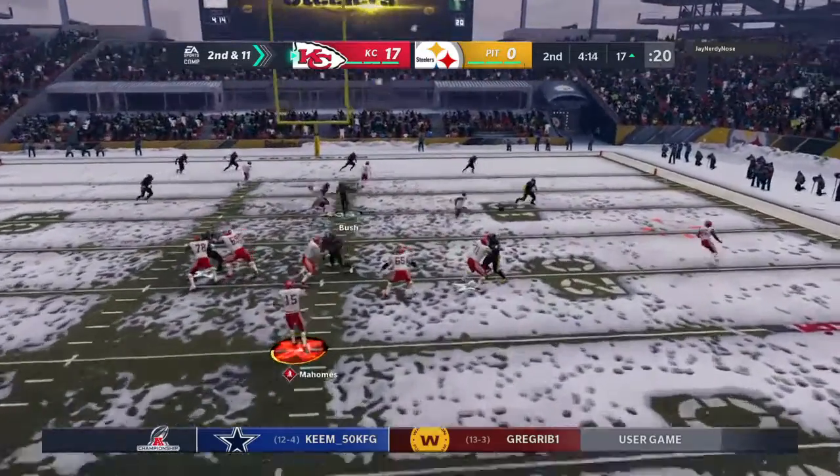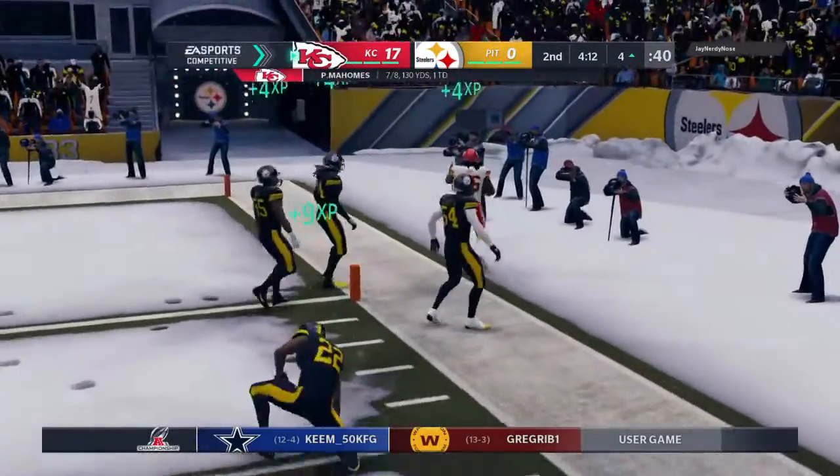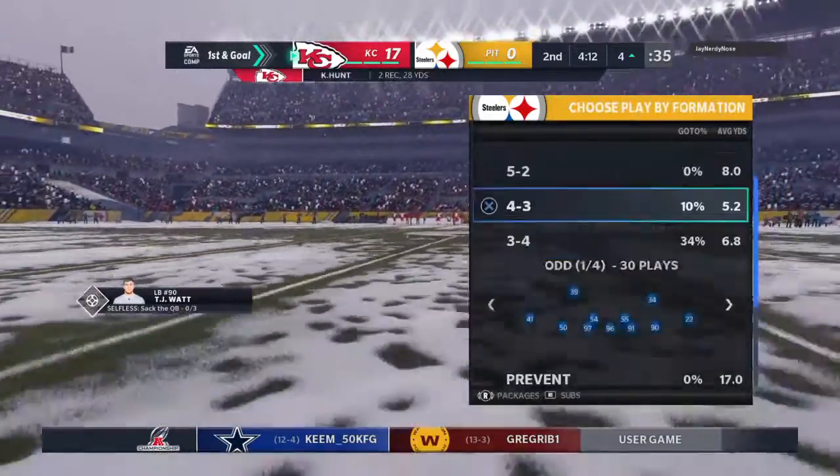On 2nd and 11 now. Mahomes. And he completes it to Hunt. And he's down inside the 5 at the 4 before he's out of bounds. The Chiefs have got the passing game rolling a bit.